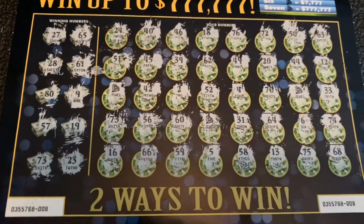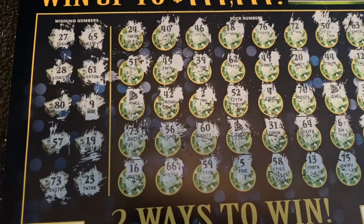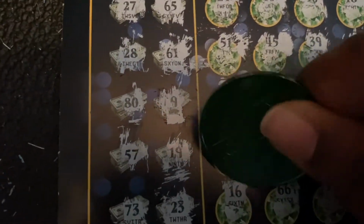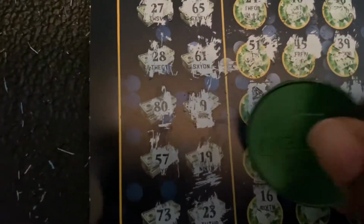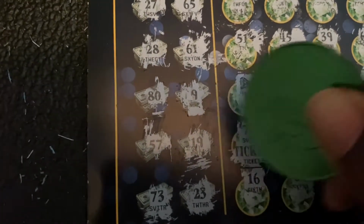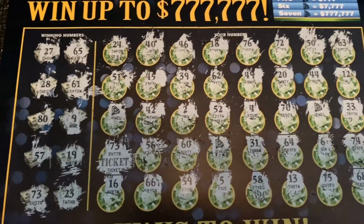So I was looking for a diamond, but I didn't even have y'all down here looking with me. But yeah, we have one match over here, and that's 73. So let's see what's under 73. And it's a free ticket. I'll take it. I worked hard for this free ticket. I'm scratching and scratching and scratching.